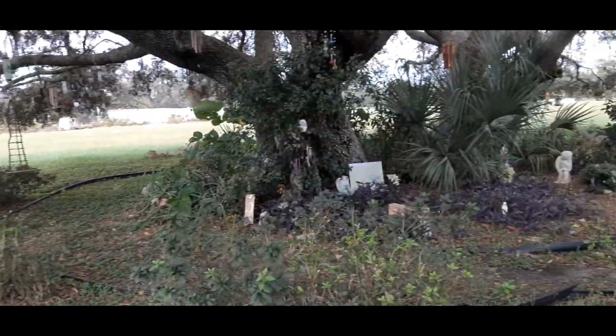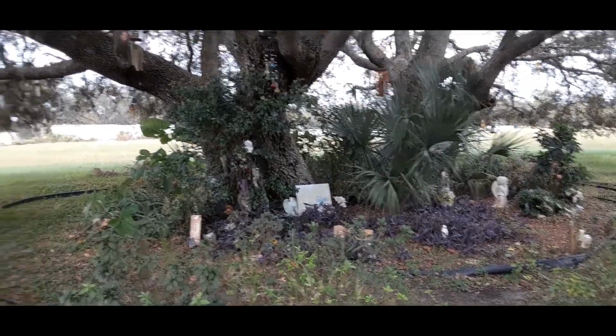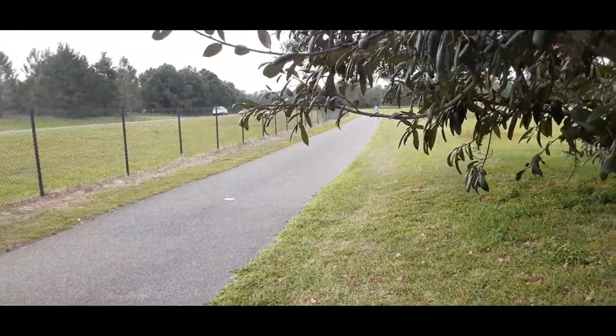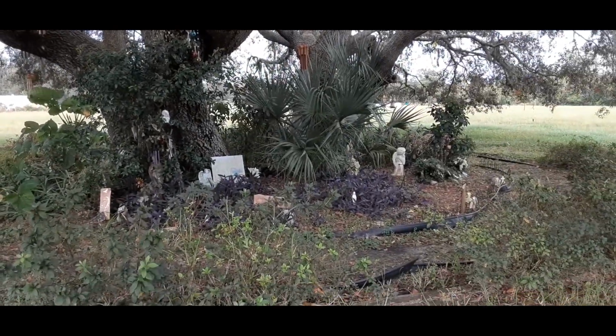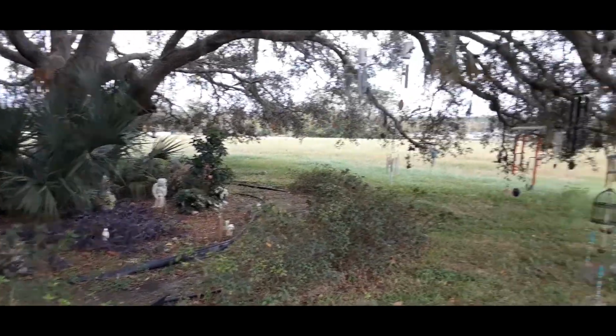This is just off the Suncoast biking trail, in case you're wondering what all that sound was. So yeah, rest in peace to all these wonderful people.